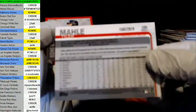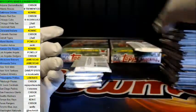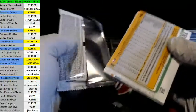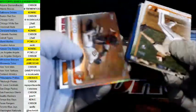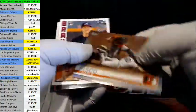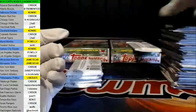See, Tyler Mahle, 1582 of 2019. And then a Gary Sanchez home run challenge for the Yankees. Yeah, it's Trout and Aaron. Yep. Trans Cisco hollow for the Orioles. Kyle Wright.